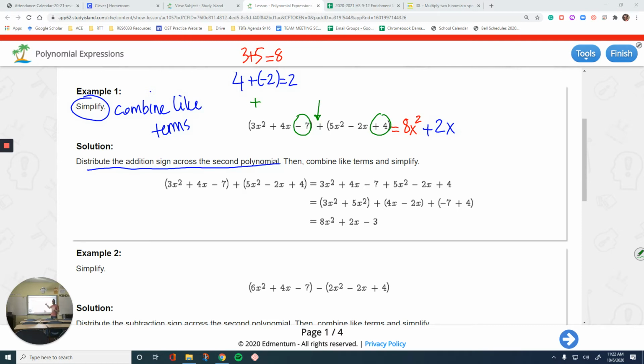So the first number is negative 7 plus the second number is positive 4. I already have the plus in here. It is kind of pointless to do it like this, but if you want to, go ahead and do it. It's not going to be wrong anyways, but I just want to keep it clean and simple, and I'll say plus 4, because if you don't put a negative, that means it is positive anyways. Negative 7 plus 4 is negative 3.